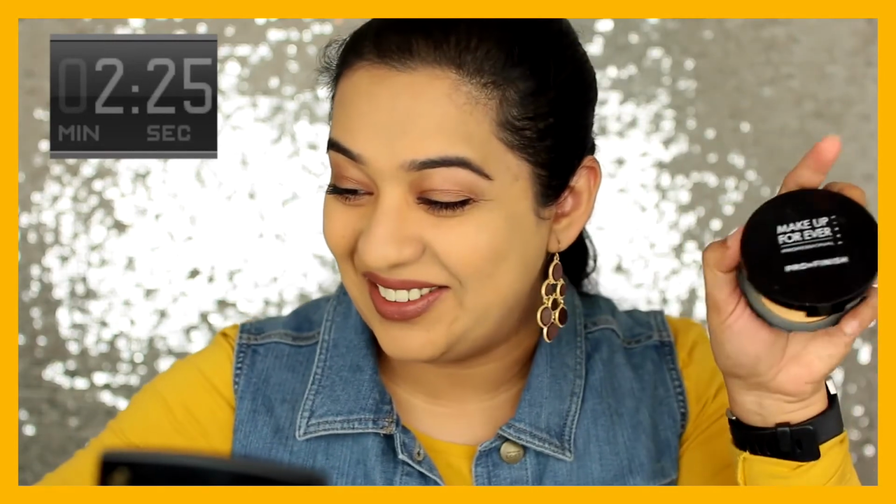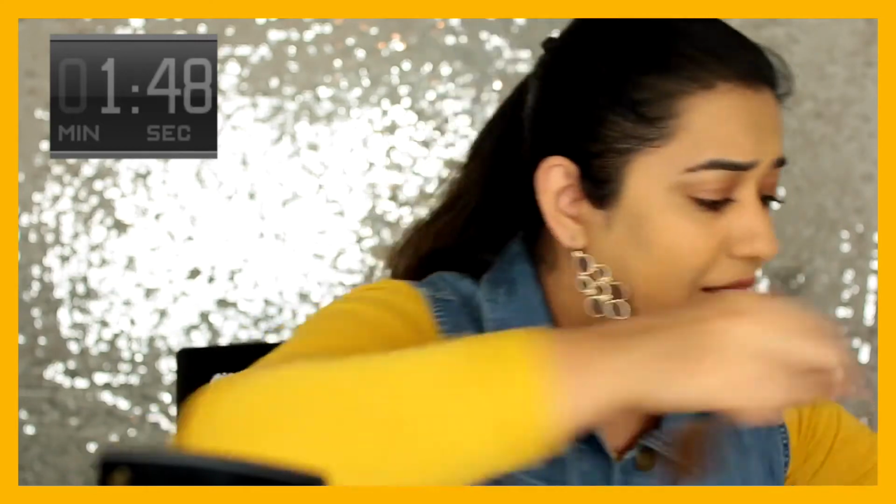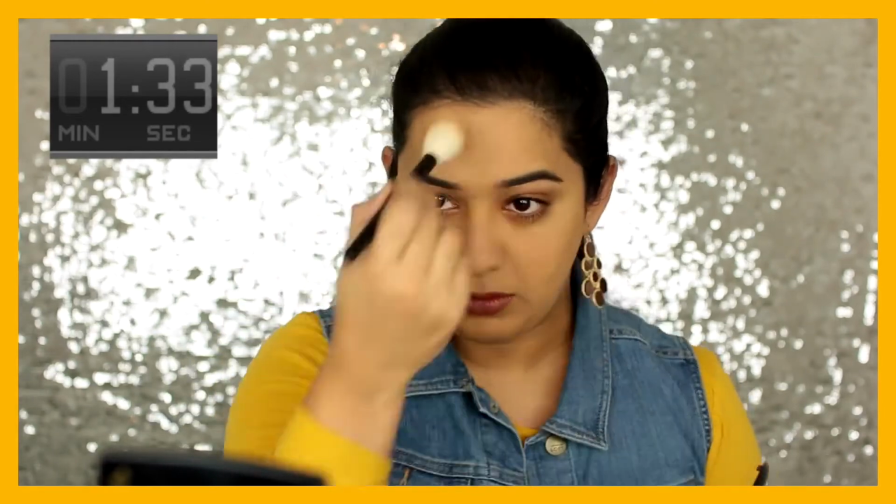Okay, I need some bronzer for sure. I'm going to use this powder. It's going to buff that over to remove the RCMA, then bring back some color to my face. Okay, sorry. Bronzer. Oh my god, I didn't do well with the brushes. It's going to run the same thing as a contour along the sides of my nose.